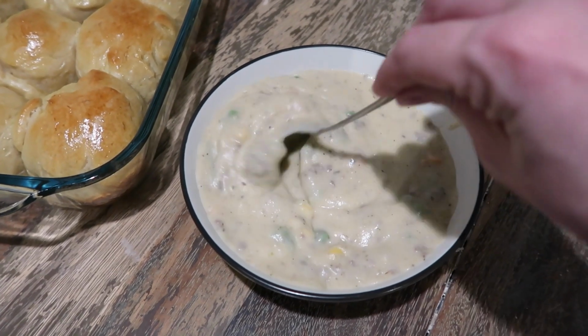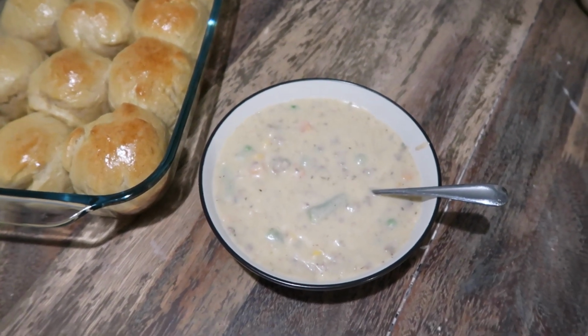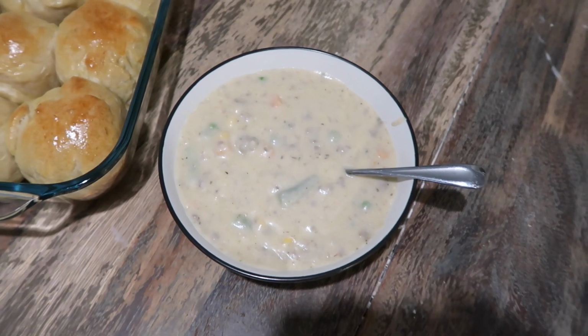Alright, and here's the finished product. It looks and tastes delicious. This is one of my favorite soups. And then we have our yummy sourdough rolls to have alongside it, and I'm starving, so I'm ready to eat.